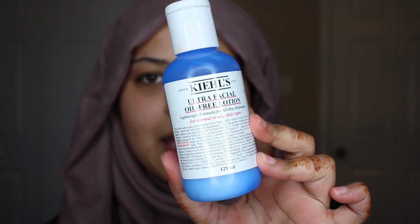So the very first thing I did was I washed my face with my Kiehl's cleanser. I don't have it with me, it's in my bathroom. But yeah, so I washed my face and then I moisturized my face using this Kiehl's moisturizer. It's called the Ultra Facial Oil-Free Lotion. This is really good for people with oily skin. I have oily skin, so this is literally my go-to, my favorite. Try this out. I love it.